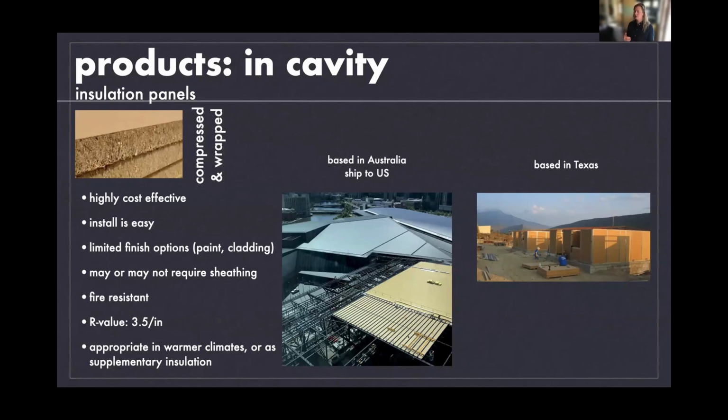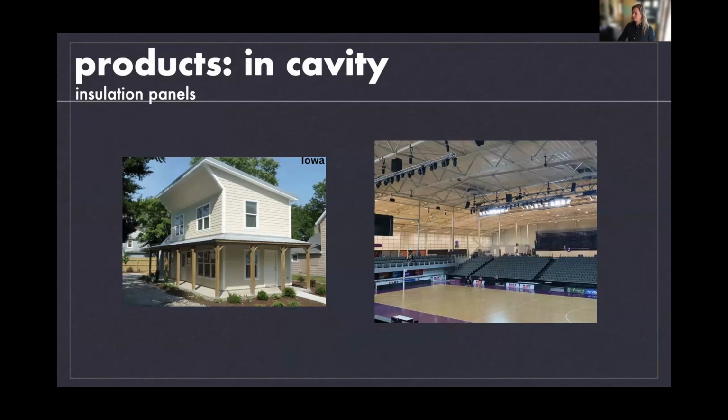Any straw panel or straw assembly with very dense straw is very fire resistant, and these just continue that. These also offer that same fire resistance. And here's a couple of images of finished buildings using those products.